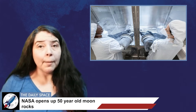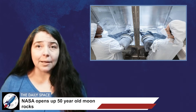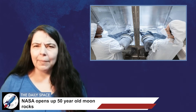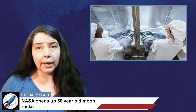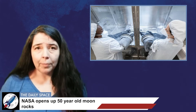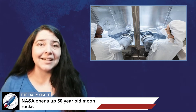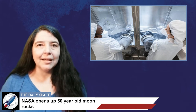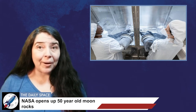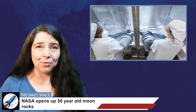NASA astronauts brought back almost 400 kilograms of moon rocks over the six Apollo lunar landings. Many of the samples were studied at the time, but NASA thought it was a good idea to save some unopened so that scientists in the future could use new techniques and instruments that the 60s engineers could only dream of. A team of researchers is about to open one of these samples, one of the last unopened ones.